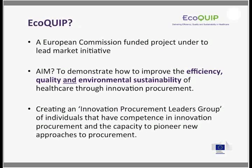So first of all, the EcoQUIP project is funded by the European Commission, and it was one of a number of projects whose funding started more than about 4.5 years ago. It was one of the early innovation procurement projects. At that time, there was very little to show and demonstrate the success and potential of innovation procurement. It was still very, very new. And this was a second round of something like 5 projects that were funded by what is now DG Growth.